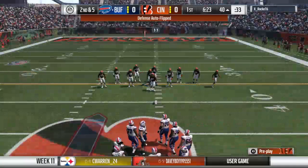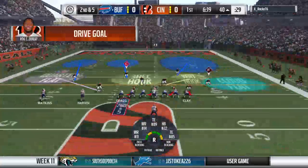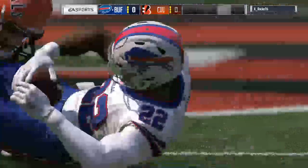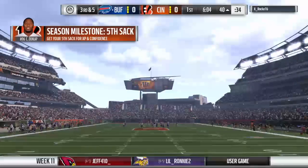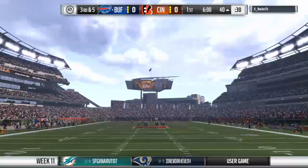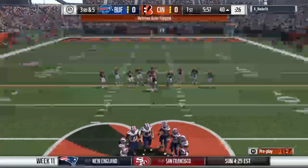Second down now after the pass completion. Jay Ajayi. Call it a gain of a yard, and it's going to bring up 3rd and 5. The defensive starters now for Cincinnati. Cameron Wake may have begun his career in Canada, but in the NFL, he's been one of the top pass rushers since he's entered the league.